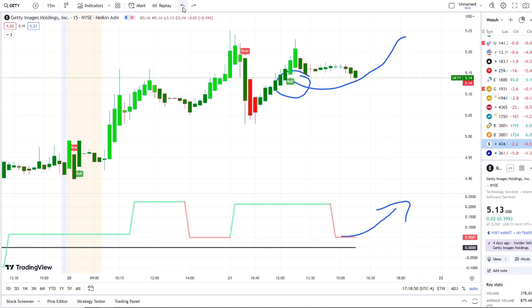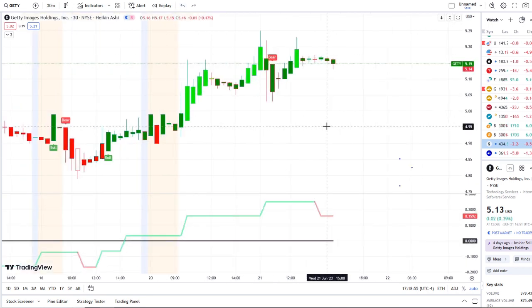So these are the key levels I'll be watching to the upside and to the downside. The inflow versus outflow is going to be crucial. And now let's break down what's going on with CVNA.